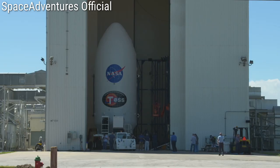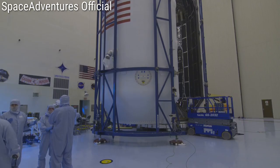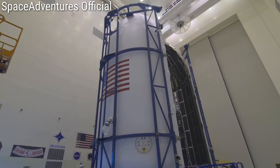Inside, the test spacecraft is ready and waiting for encapsulation. What's exciting about encapsulation is it's one of the last few things we do to prepare the spacecraft to get ready to go on the launch vehicle. It's exciting because you know we're going to be launching in a few days, which is the most exciting part of working this mission for the past couple of years.